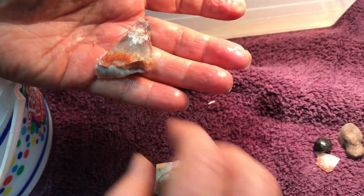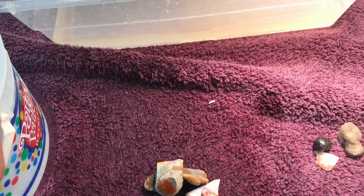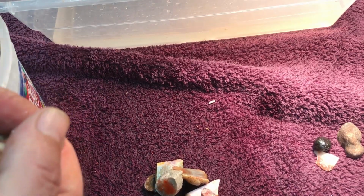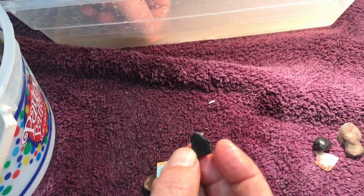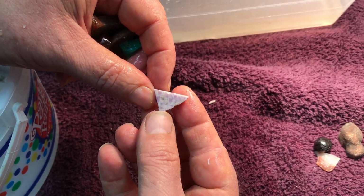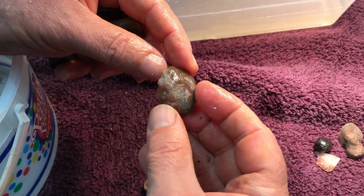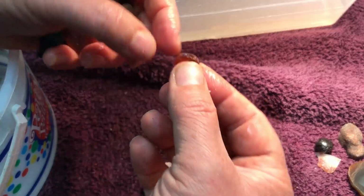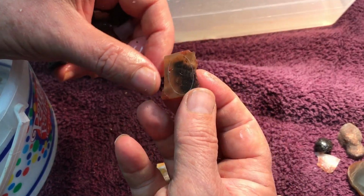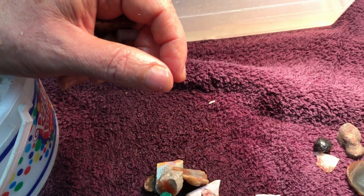Not sure where this is from. Mexican crazy lace. And a last little bit. No idea what this is. Put that in a tumbler. Little tiny piece of jet. Not sure. I should know the name of it, but I don't remember. Little tiny piece of malachite. Agate of some kind. Little tiny piece of carnelian. I would say this is definitely the Trent agate out of Washington. Another matching little piece of jet. I should put those together.